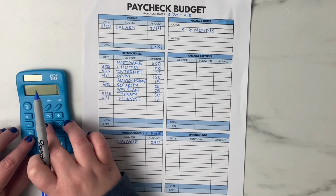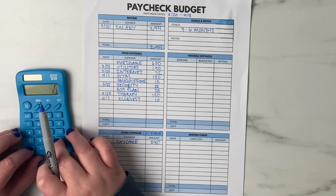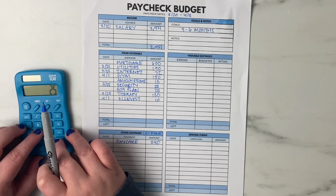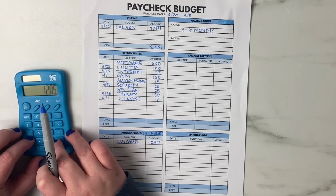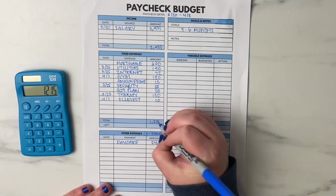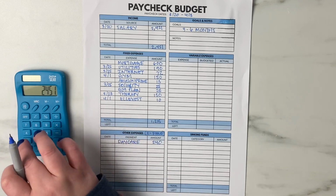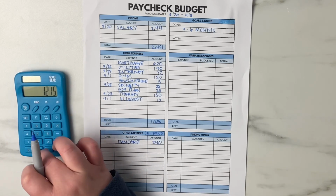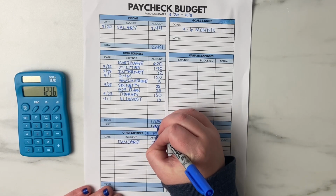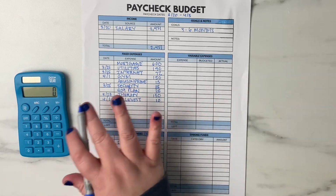600, 190, 72, 150, 13, 25, 25, 130, and 10. So 12, 15 here. And 24.51 minus our bills that we can't really get rid of, 12.36. That is what we have for the rest of our budget.